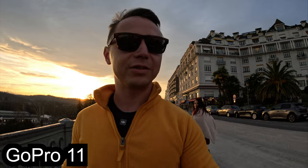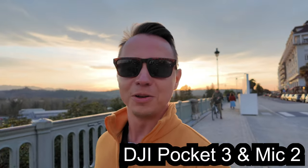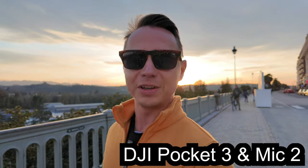First up, let's talk about the physical aspects of the cameras. So both GoPros have the same old compact form factor that nicely fits in your hand and has a nice grip. Its strengths are obvious. It is rugged. If you drop it, you just pick it up and you continue shooting. If you drop the Pocket 3, you pick it up and you go home crying.